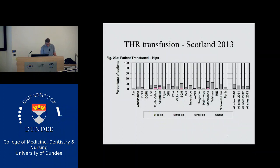But the other thing to note is that the rate of transfusion in this patient population is reducing from 2010, 2011. The general trend is down. So that's encouraging. We're becoming more aware of the need to manage anemia preoperatively and limit postoperative transfusion.